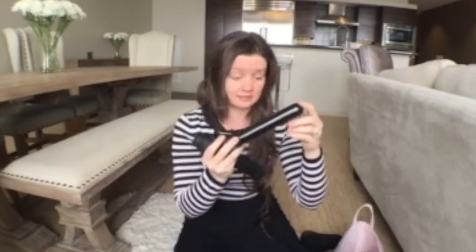So this size barrel is actually very similar to the size of the Hot Tools curling iron that I do not have here right now. This just gives you more of the curling rod look, rather than the curling iron look. I find that I use curling irons most of the time.